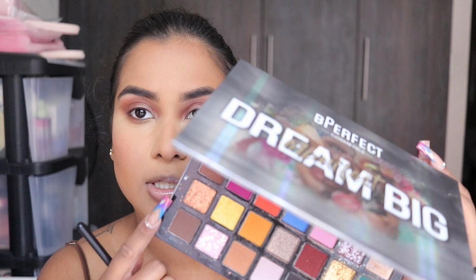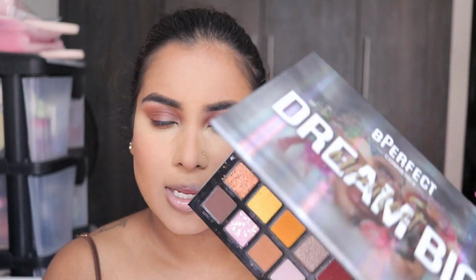I do think I did go in with a darker brown though, so I'm gonna take the shade called Wing It, which is this one right here.